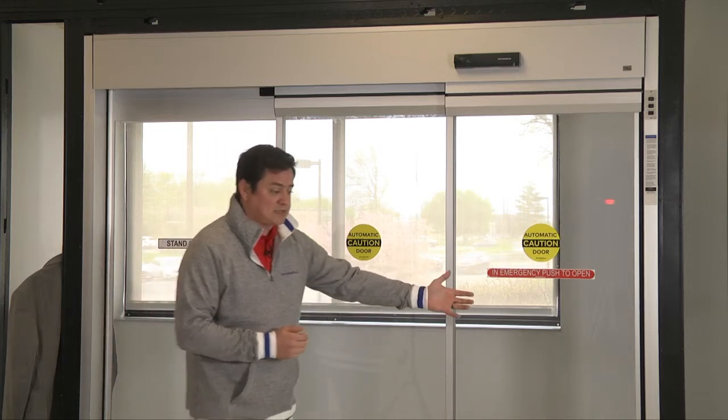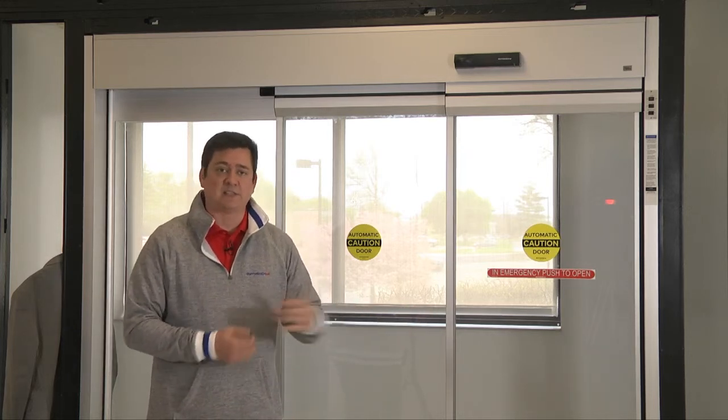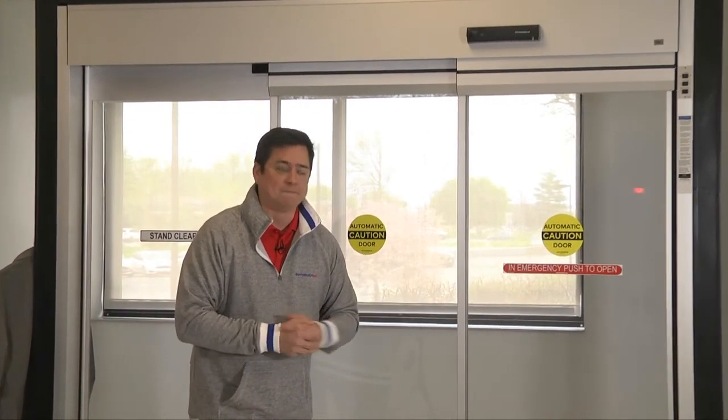Well, number one, it's automatic. Sensors open the door for you. It's contactless. You don't have to touch it. You don't have to interact with it. You just approach and walk through. Something that was previously only available in Star Trek is now common in our world. You see it as you go into a grocery store, as you go into a retail store. All of them have automatic entrances now because of the benefits that it brings.